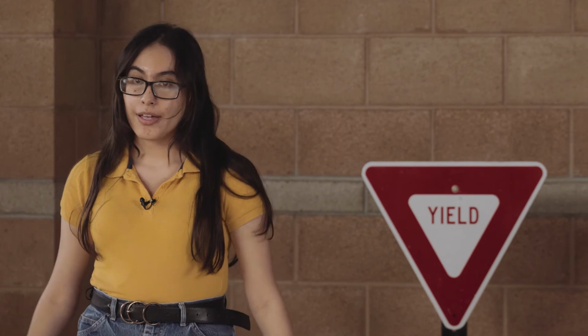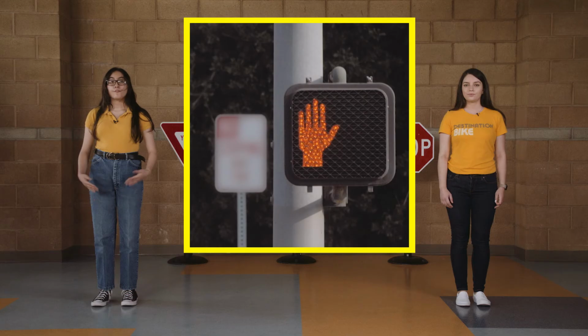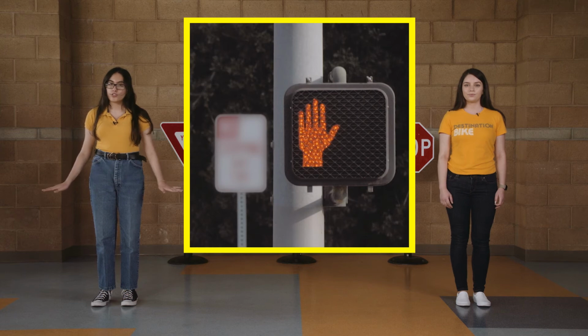It is important if you come across the countdown signal and you are at the edge to stop and not cross the street. The final one is the pedestrian stop sign. If you come across this, it is important to stop and definitely do not cross the street.